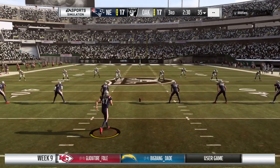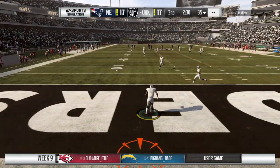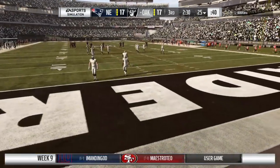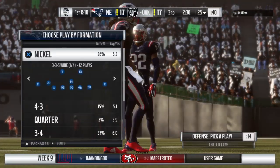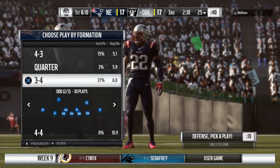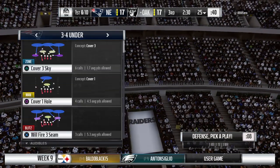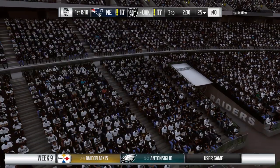So we're right back where we started, all even as the kick's away. And they will not get a chance to return this one, as it's through the end zone for a touchback. The Raiders offense now, they trot back out. And that last drive, a long drive, but not just that, they had a great air attack going. Do they stick with that?